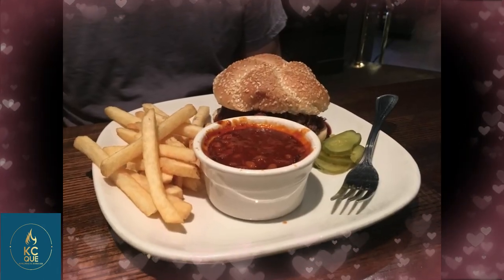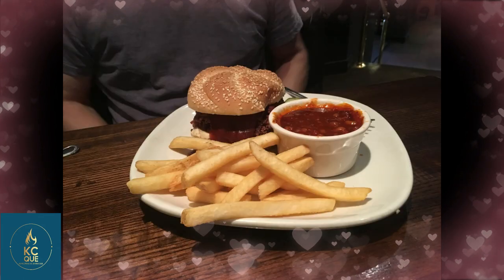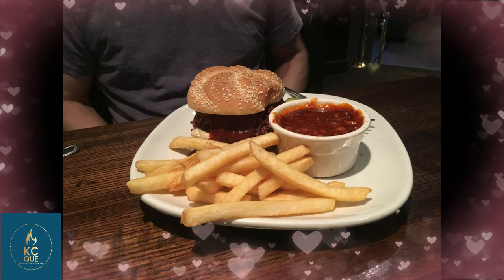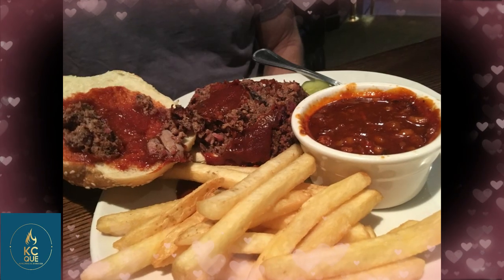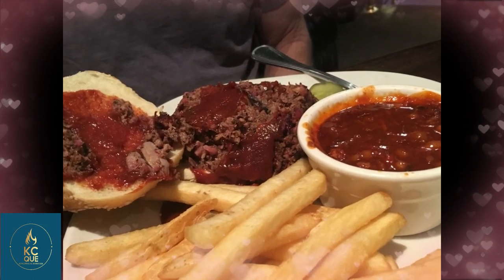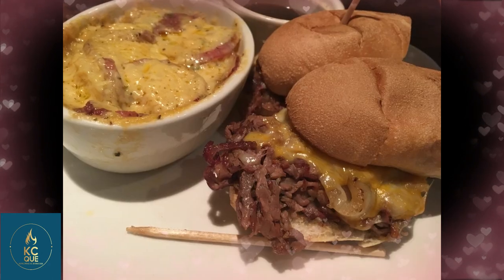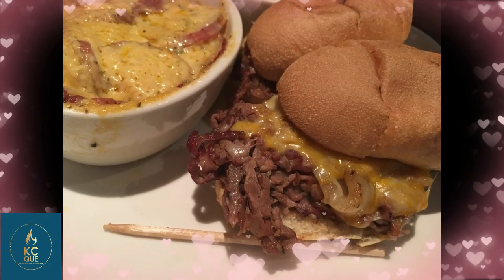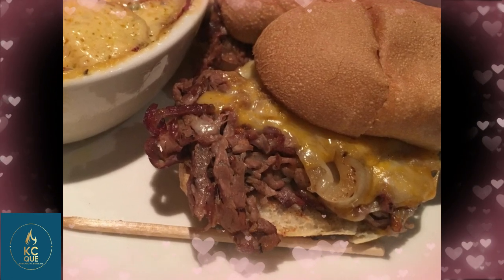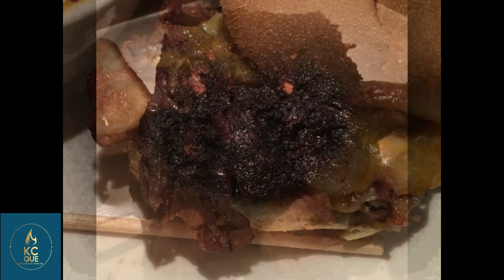Jackstack features about a dozen sandwiches on both their lunch and dinner menu. My favorites are the Poor Russ, which is chopped burnt ends on a sandwich, one of the best barbecue sandwiches I've ever had. Or if you like spicy, the Smoking Russ, which takes the burnt ends with spicy barbecue sauce, diced jalapenos, cheddar and jack cheese. Or they have a French dip that is made with their prime rib and just melts in your mouth.